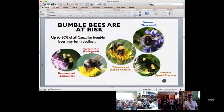So in Ontario and across Canada, bumblebees are at risk. So there's 5 bumblebees here that are actually listed as at risk. And so that means that their numbers are in decline, and it's getting harder and harder to find them. So the ones in red, we have the rusty-patched bumblebee and the gypsy cuckoo bumblebee. These are ones you may have heard of in the media.